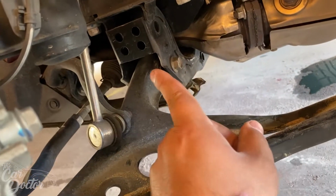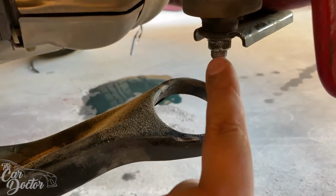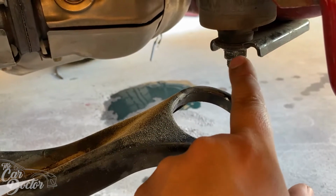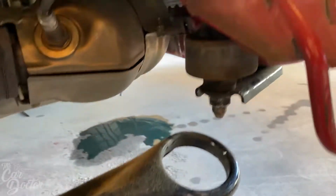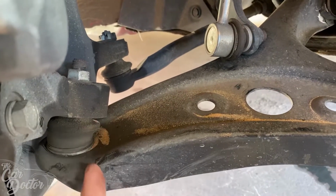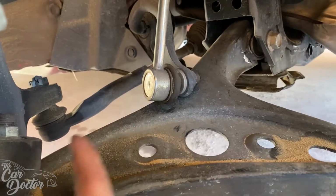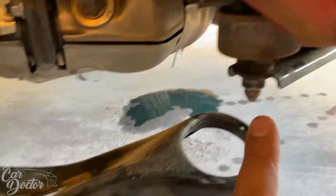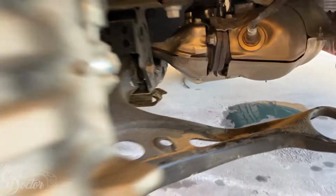I have to remove this bolt right here, and then this nut right here, and then this one as well. It's got a little 2-piece. There's a nut there, and then there's a bolt right there that needs to be removed, as well as the bushing that's right there. I have to smack this part right here so it'll drop down that ball joint. And then these are just 17mm on here and on here. This one's a 19 to remove that one.